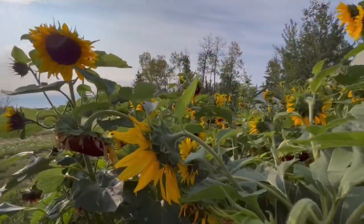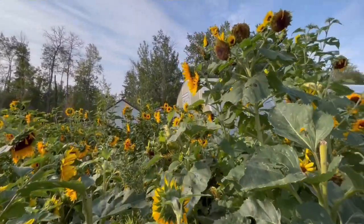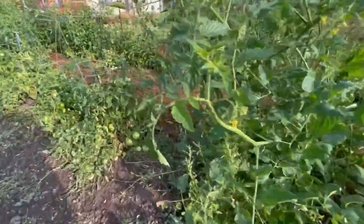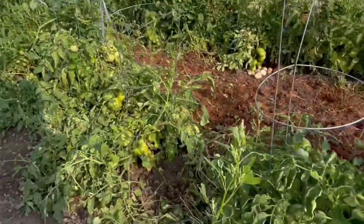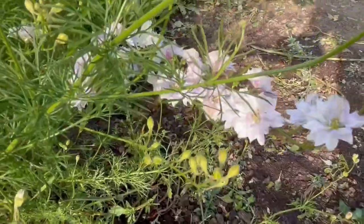The chicken feed this year is ridiculously expensive. So I'm trying to grow as much of my own animal feed as I can this year as well. Yeah, it is a little bit of a jungle still with the tomatoes, but these are the determinates, so they're going to be done and I'll be harvesting them.